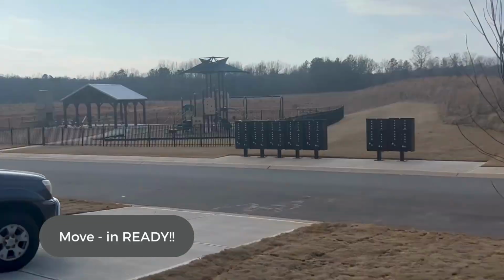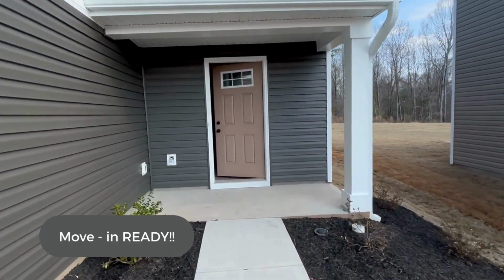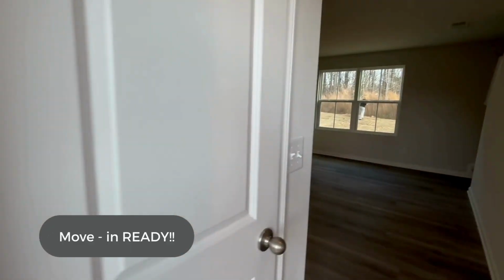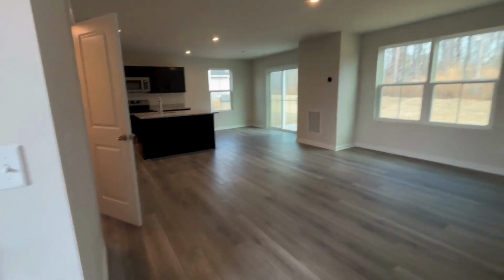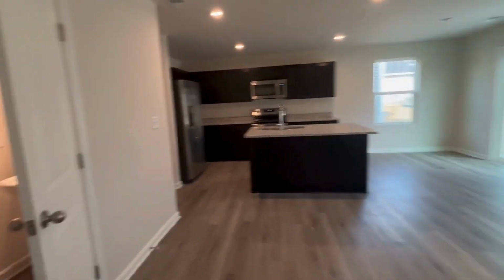Pretty colors. Come to the front door. So this one does not have any stairs. Then you come in, to the left you have your utility closet, as well as the hot water heater. LVP floors throughout. This particular home has been completely upgraded.